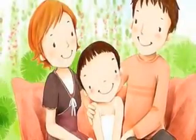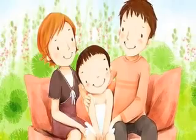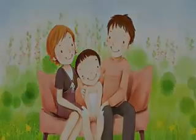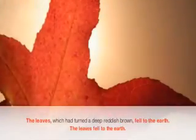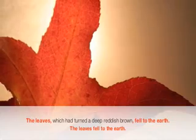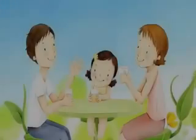Sometimes the dependent clause gets inserted in the middle of an independent clause, like a mother holding her baby with loving arms. The dependent clause must be surrounded with commas. The leaves, which had turned a deep reddish brown, fell to the earth. If you take the insert out, the sentence still makes sense. The leaves fell to the earth. See, it's really quite simple.